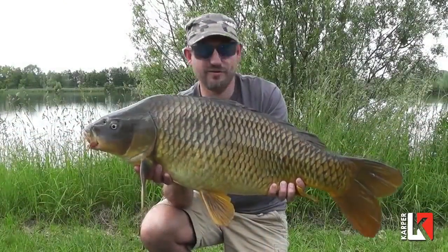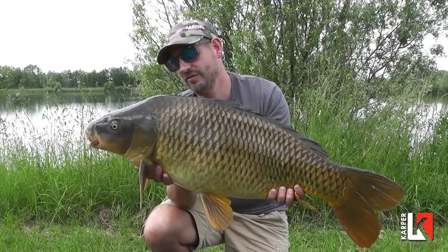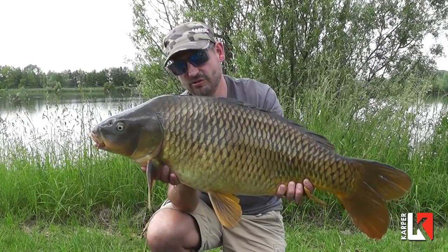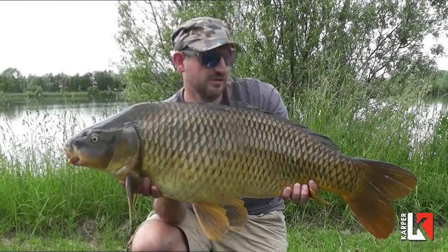So here we are, it's fish number 7 now. This one fell again to the Match the Hatch pop-up, 40mm pop-up on a multi-rig. Again over a bed of RS, they just seem to be loving it and coming back for more and more and more. I couldn't be happier, to be honest with you.